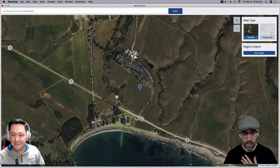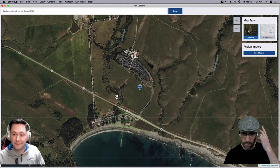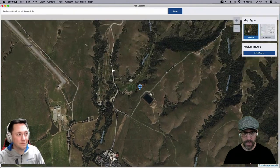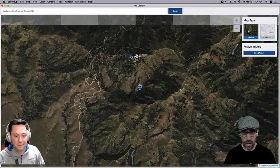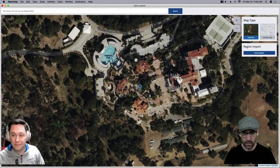For those that have ever been to Hearst Castle, if you haven't, I definitely recommend it. It's really amazing. What you do is you park down here in this little parking lot, in this visitor center, and you get in a tram, and the tram or the trolley or whatever takes you all the way up this hill. And you keep going up and up and up. At some point you get to the top of the hill, the peak, and that's where we find Hearst Castle.